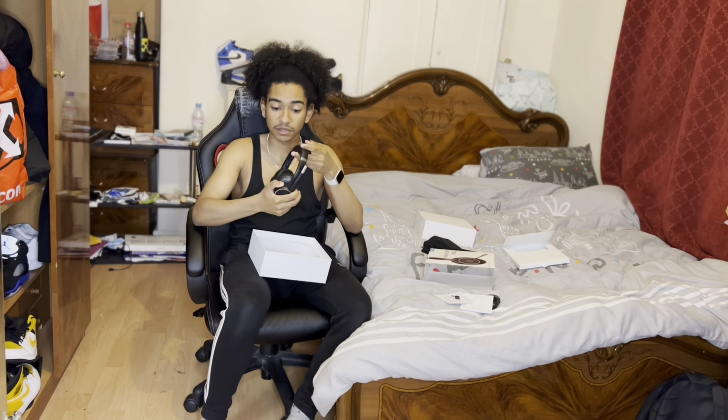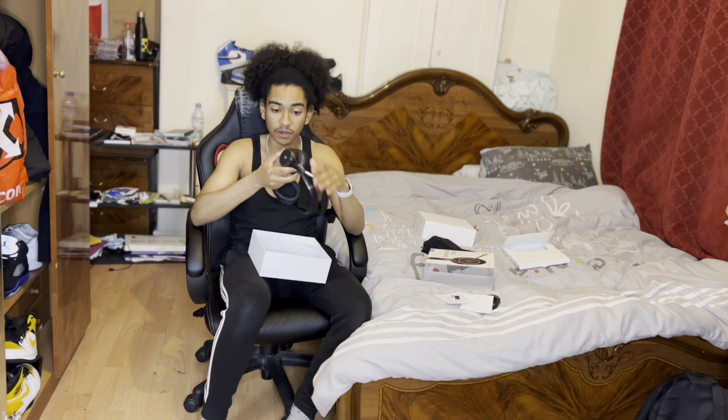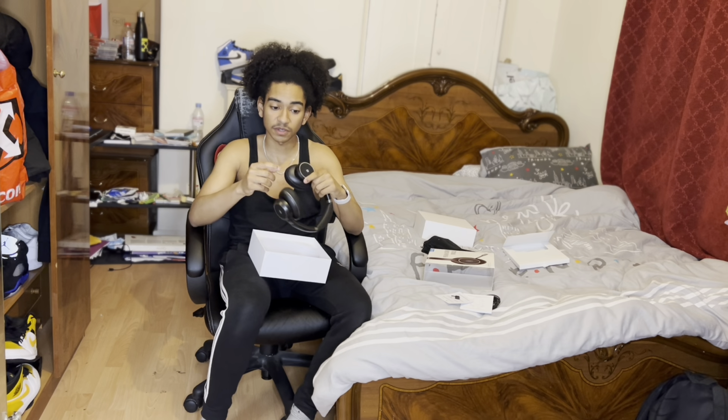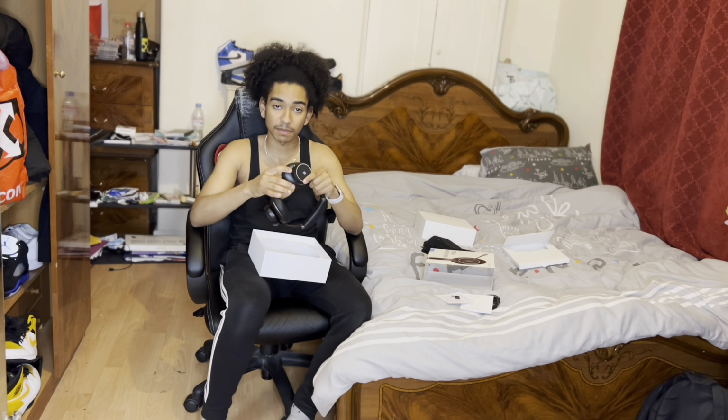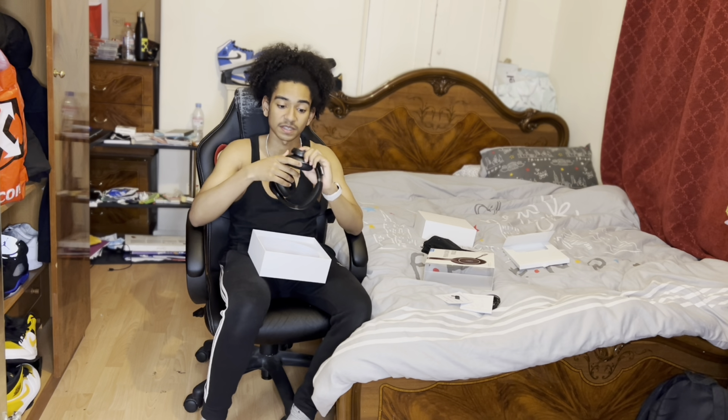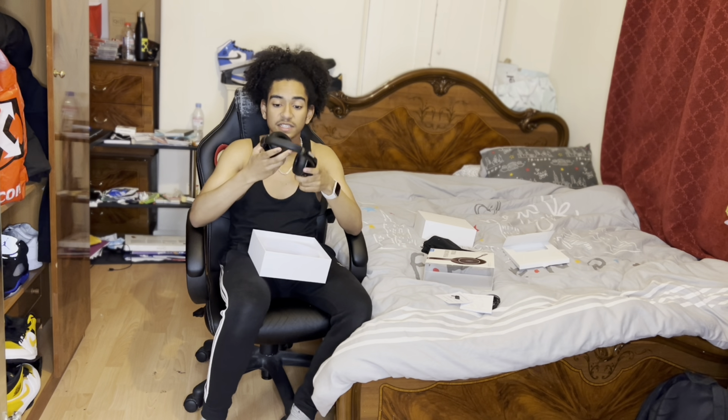Here's our mute button, on and off. We've got our off button and then Bluetooth button. So now it's on, connecting to Bluetooth. Here's our Type-C USB input or output if you want to use this as a wired headset.